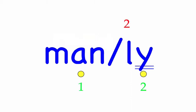The root word is man, and the word to spell is manly. Manly. The actor has a very manly presence. Manly. Two syllables. First syllable man, three sounds. M, a, n. Lee, two sounds. L, e. Manly. Now here we have a root word that ends in a vowel followed by a consonant, but we do not double the N. Why? Because the ending begins with a consonant, not a vowel. So when that happens, you don't need to change the consonant ending of the root word. You just leave it alone and add the ending. So again, if the suffix you're adding to the root word begins with a consonant, you don't have to make any change to the root word. Mark this word. Manly.